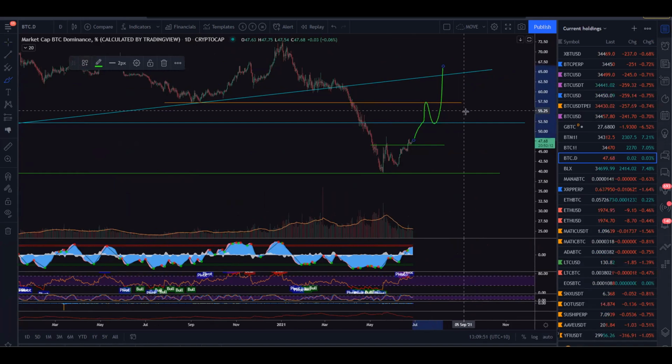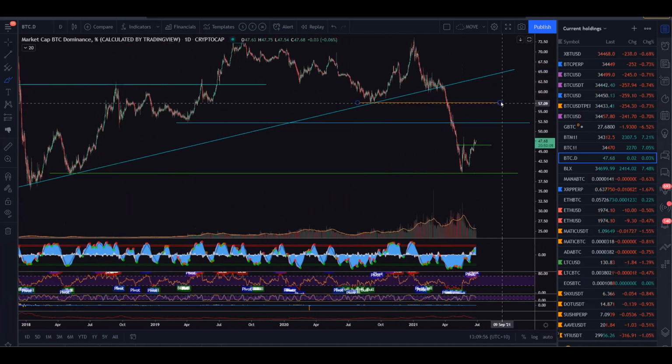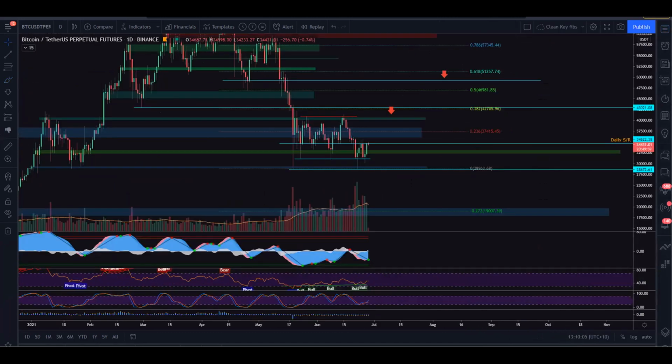If we flip that into support, it's probably going to look pretty bad, but I wouldn't be surprised if we come up at least to 52 or even 57, 60 area before the next rollover towards the end of the year for altcoin pump. So that's pretty much it, guys.